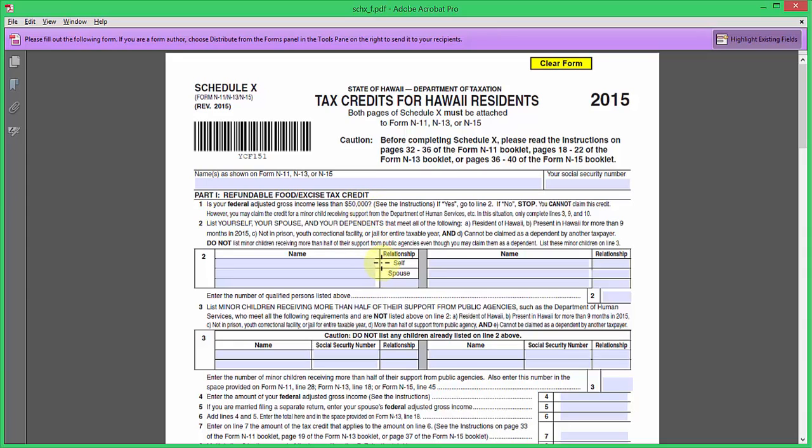Here it mentions that you have to list down the people in your family that you're reporting on your return, taxpayer, spouse if it's a joint return, and also any dependents. Now, if those dependents are supported with some type of public support, welfare, then they would qualify for the full amount no matter what the income level of the taxpayer. Whereas for people listed up here, the amount of the credit will go down as the income level of the taxpayer increases, which we'll see in a table from the instructions in a minute.